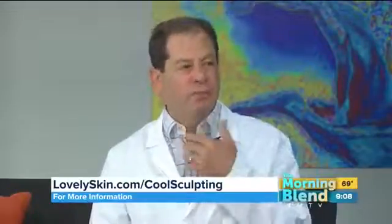So if you have loose fat, I think that Kybella is a great combination, or you can use Kybella instead of it. So Kybella is a great thing if you have a little bit of laxity. Cool Mini is probably if you have a firm amount of fat on your chin area. Whether it's Cool Mini or Kybella, is there a better time to do the procedures throughout the year?